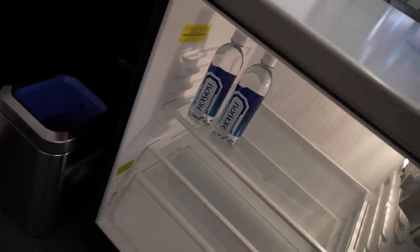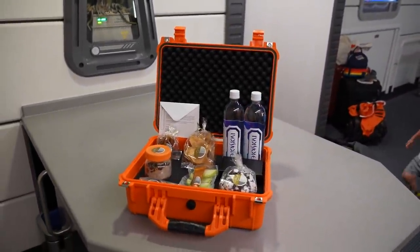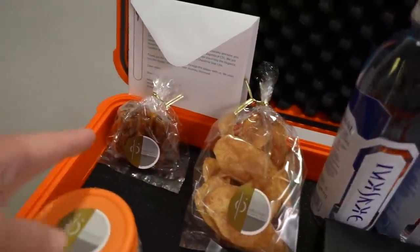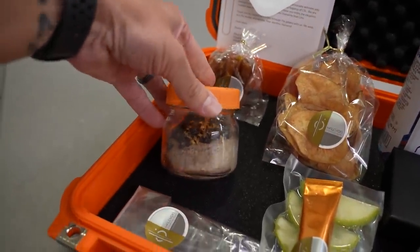Like I said, there's a sink here. Let's see what's under. Oh, just some storage, but there is plumbing underneath there. There's a refrigerator right here with Dasani water in it. Little trash can here. When we came in, this wasn't something that we set up. This is like a little snack box. Got some chips in here, some other stuff that I'm not really sure what it is, but it looks interesting.